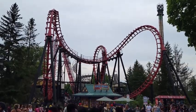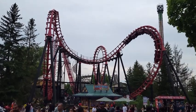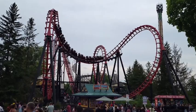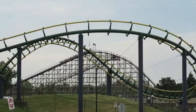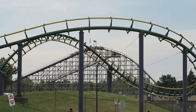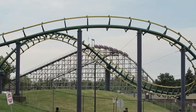And make sure to check out tomorrow's video where I talk about what could possibly be coming into a different plot of land, like the Blast Coaster, and possibly what this spot is used for. What can they repurpose the buildings? What can we see come to Canada's Wonderland?